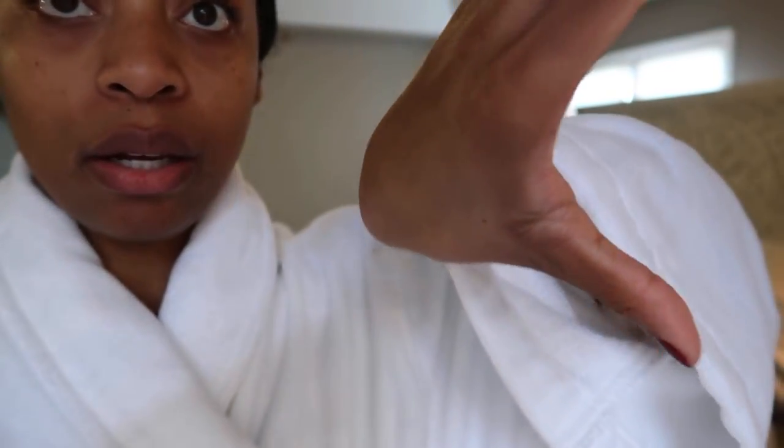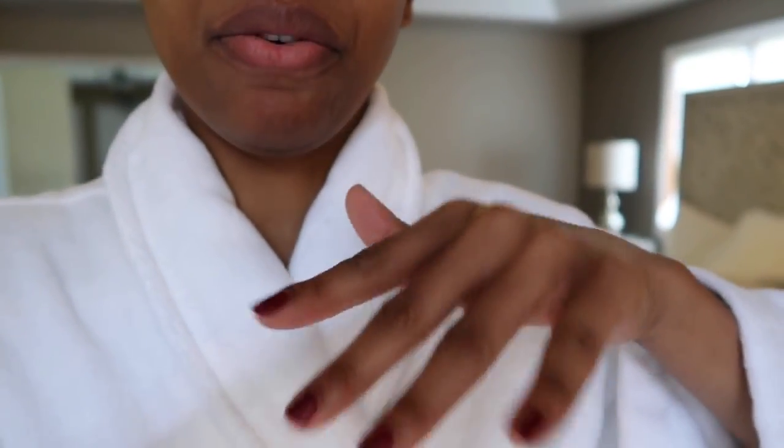So that barrier complex that Vaseline talks about on these products, it has to be true, because I can just feel the difference with my hands. And this is usually the driest area right in there. And I can feel the difference, you guys. It feels like the product is actually improving the way my skin retains moisture. And I feel like that has got to be what is happening.